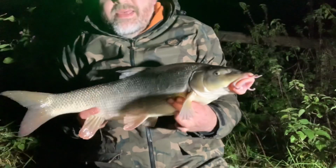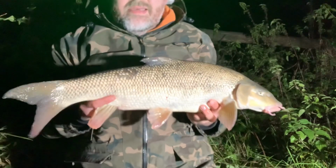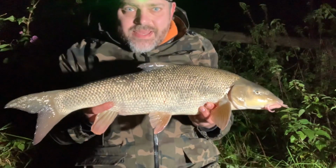Well, got a barbel. It's not a bad fish. It's not a fish that I've seen before. So I'm just somewhere I've had fish before from. There it is. Lovely fish.